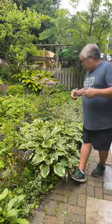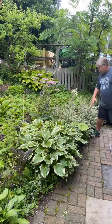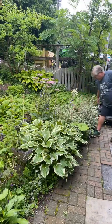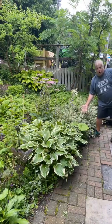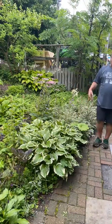The Athyriums, however, they keep producing. So, these guys produced a whole spring crop, and then now look, they're still pushing out fronds all summer long. That keeps them looking fresh and healthy and just great looking all season. So, one bad guy, one good guy for today.